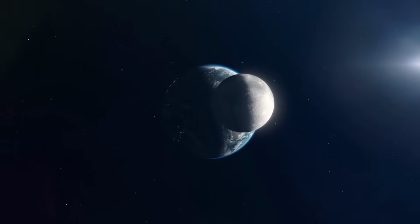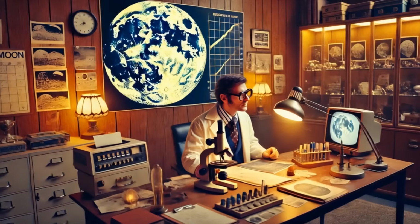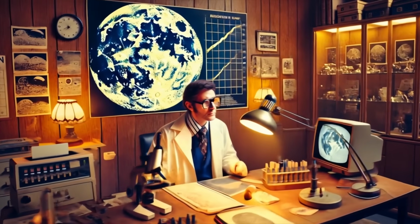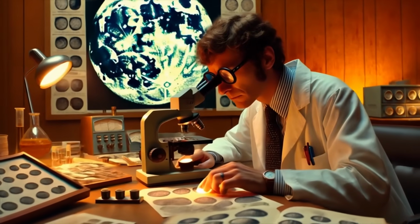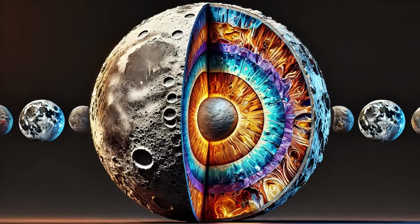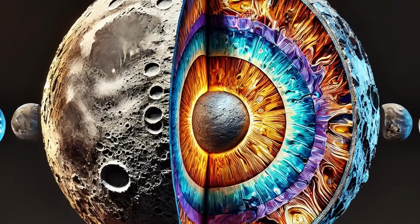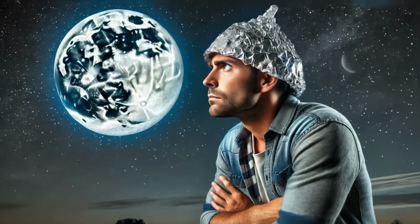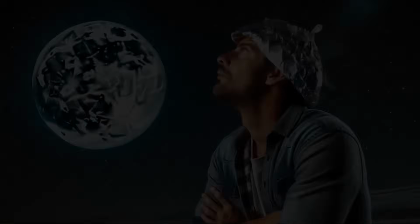But getting back to the hollow moon theory, at the moment, there's no scientific evidence to support this hypothesis. Seismic observations and other data indicate that the moon has a solid interior with several layers: a thin crust, quite extensive mantle, and a dense core. These days, the idea of the hollow moon is considered to be a conspiracy theory.